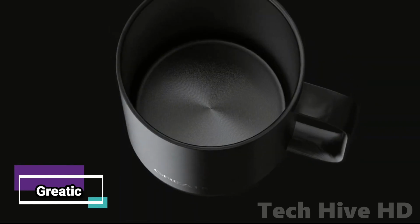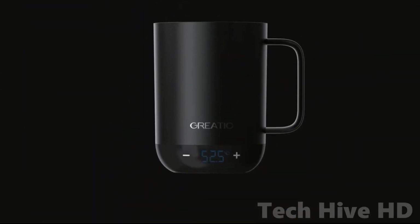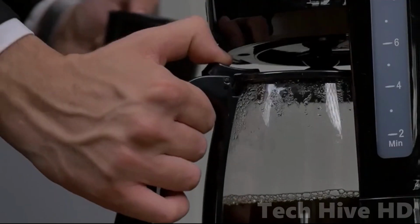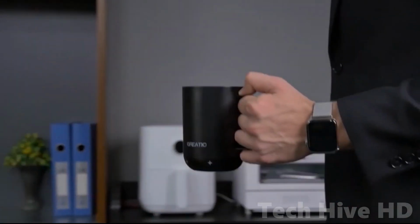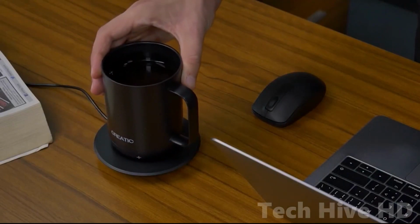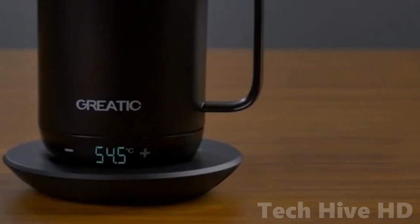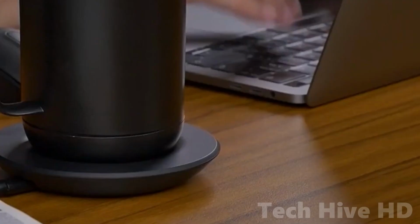Yvj. Introducing the all-new GT1 from Yj, a product of years of hard work and dedication. Say goodbye to lukewarm coffee at work with this innovative mug. Simply pour in your freshly brewed coffee and set your desired temperature. With a battery life of 90 minutes, you'll never have to worry about running out of juice, even on your busiest days.